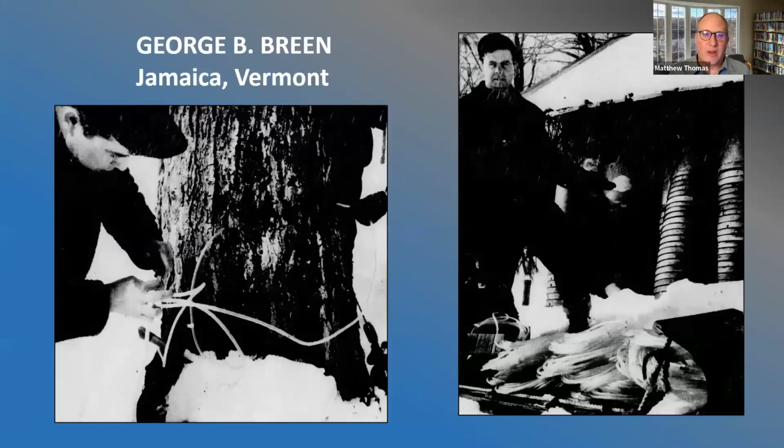So next we have George Breen from Jamaica, Vermont. George Breen also was not from a sugaring background. He was an engineer as well, and he got his start working with tubing in 1952, when George Breen and his wife Jacqueline were given the opportunity to purchase the sugar bush of Helen and Scott Nearing, who I mentioned earlier with the standpipe system. And so they bought their sugar bush.